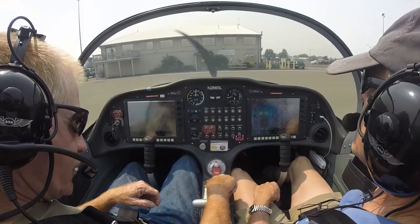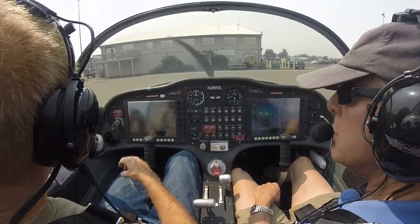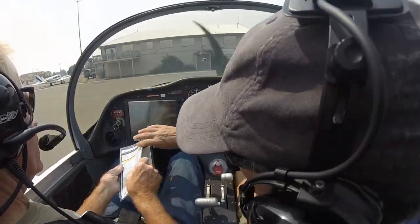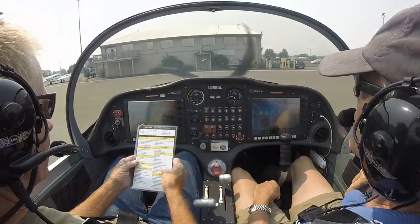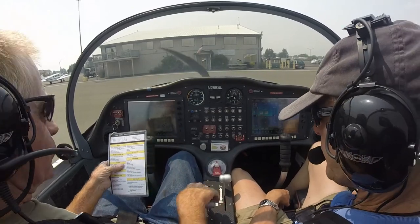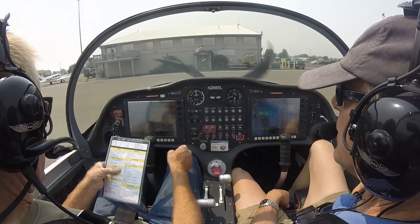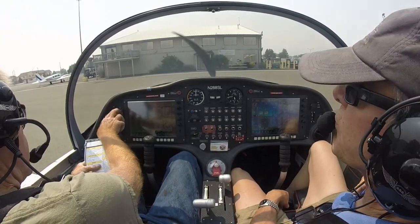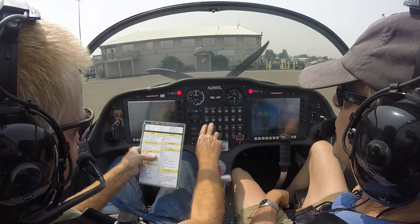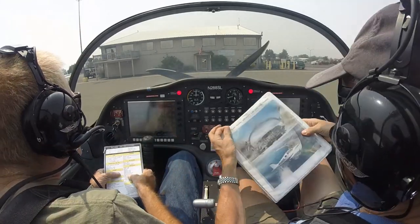Close traffic. That's good. There we go. Parking brake on. Okay, parking brake on. All right. There you go. You can just kind of flip it over. Shut down. Engine idle. Lights off. Flaps up. A and B off. Fuel pumps off. Record the Hobbs time.